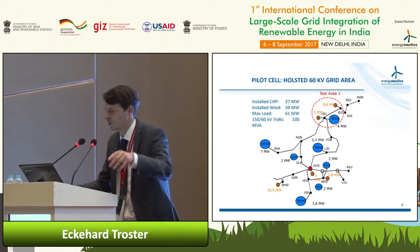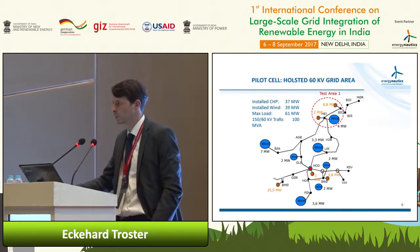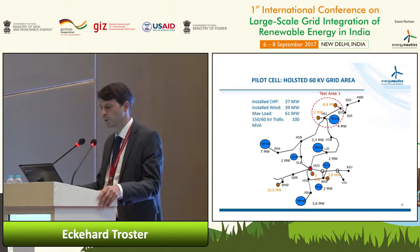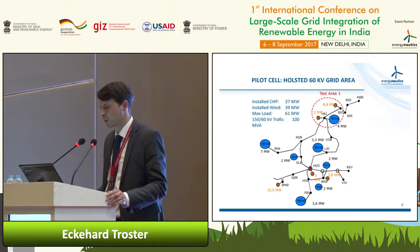Legoland was excluded, so they didn't want to face an outage. But otherwise, it includes a 100 MVA transformer. The installed capacity of CHPs, combined heat and power plants, was 37 megawatts, and the installed wind capacity was 30 to 90 megawatts, over a maximum load of 61 megawatts.